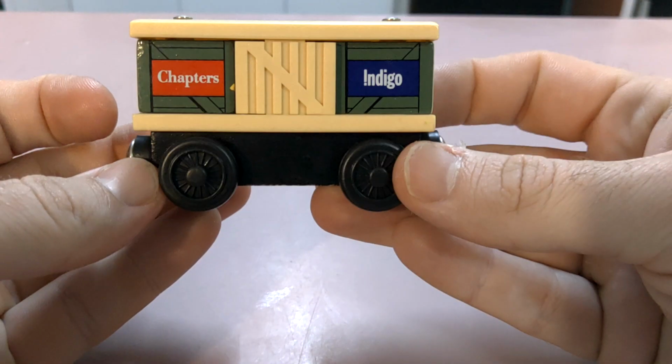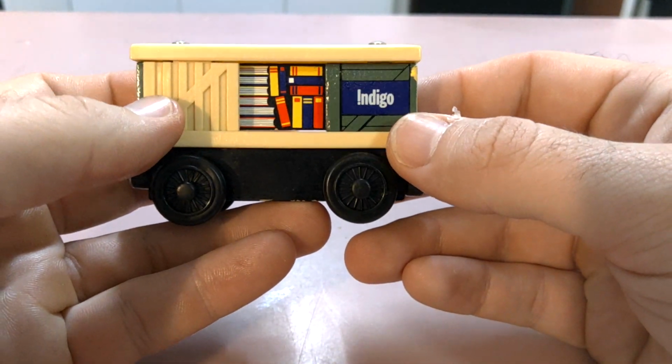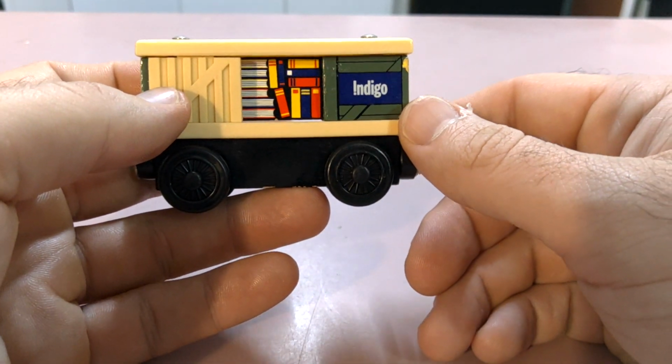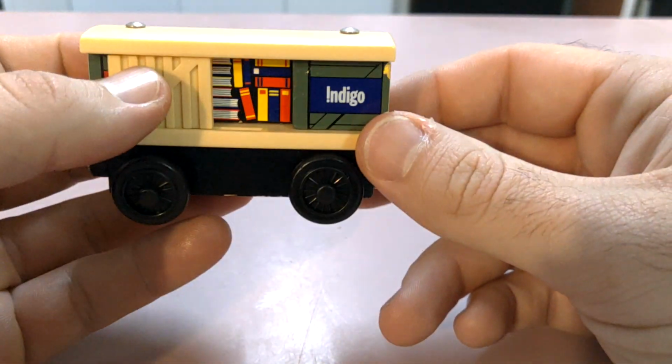Right, I touched on this guy briefly at the start of the video. This is a cool one. This is the Chapters Indigo Car. What did I get that for? It was an $80 starting bid in the US. I think that all in all, that's a pretty good price, because overall it's in pretty bloody good condition. WJLO code.